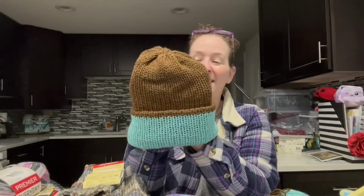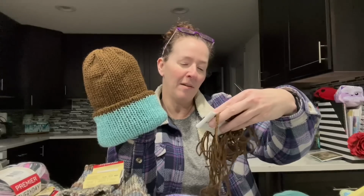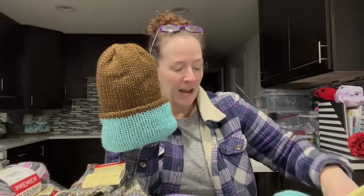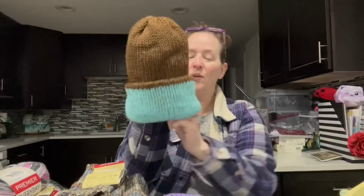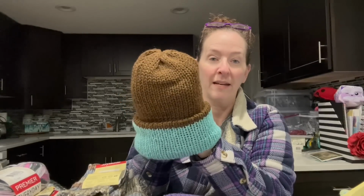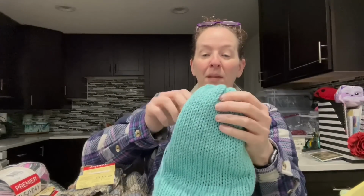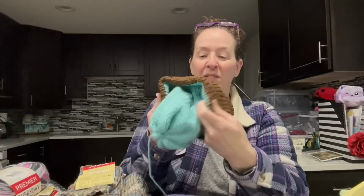This hat is a double layer beanie, and I used Hobby Amigo XL on this. For half the hat I used that, and the color is color number 6. And for the other half I used Red Heart Super Saver in Aruba C. This was my first actual hat that turned out looking like a hat and feeling like a hat. I still have an end in here so I could add a pom-pom, but I'm not sure I'm going to, because you'd have to take the pom-pom off to turn it inside out.